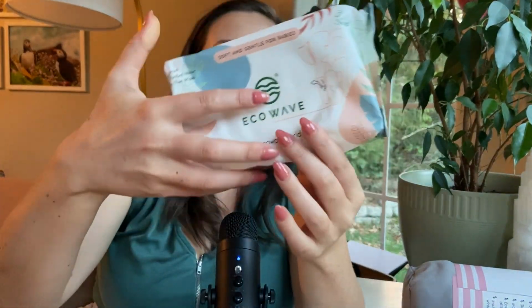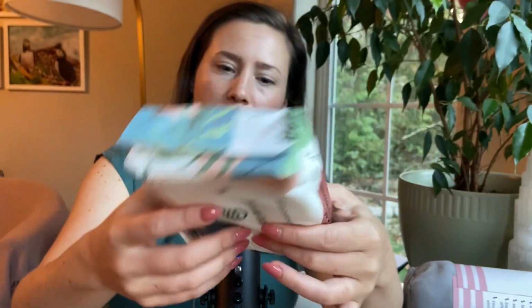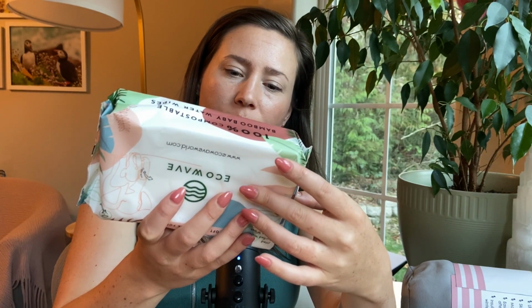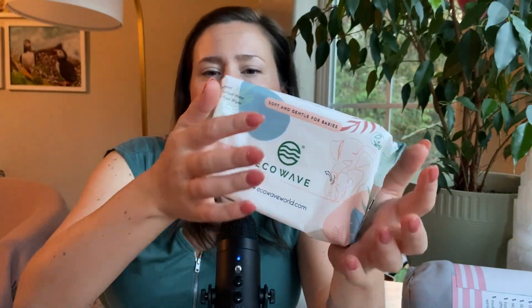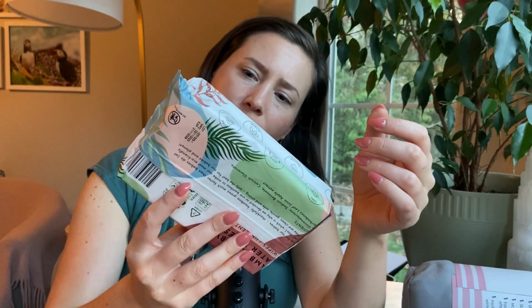So there's that. And then these are baby wipes. And again, I tried to find a brand of baby wipes that had pretty clean ingredients, because really all the different wipes have some different things besides water, I believe. So I wanted to pick one that was a little bit better. So I went with this brand, Eco Wave.